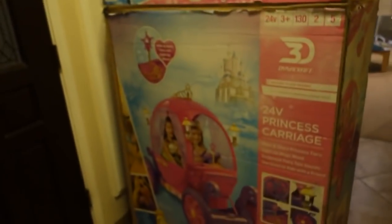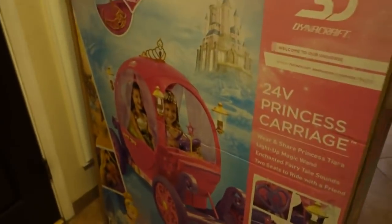So I did something really, really crazy, and I went to Walmart and I bought this. When I turn around, it's like, why? Okay. So it's like this huge princess carriage, like a Power Wheels.